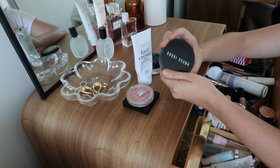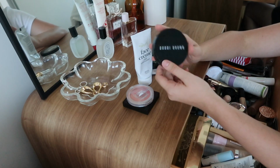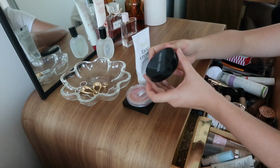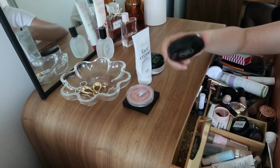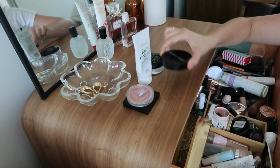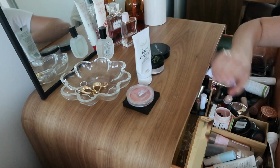It doesn't show up on the skin strongly, so you definitely need to build it up, but I do like that because I don't want something that's really muddy. I feel like this is a good one.